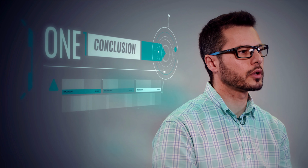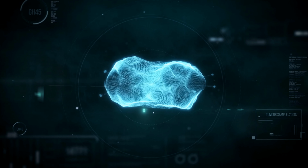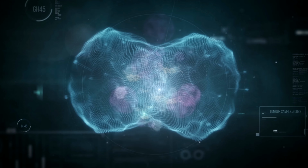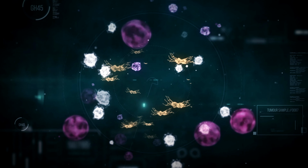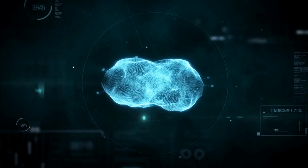In the past, we would study a big group of cells at once and come to one conclusion for all of them. In cancer, for instance, we'd look at a tumor sample from a biopsy, which contains many types of cells. We'd learn a lot, but it would be an average. It wouldn't tell us anything about the variety of cells or how each cell contributes to the disease.